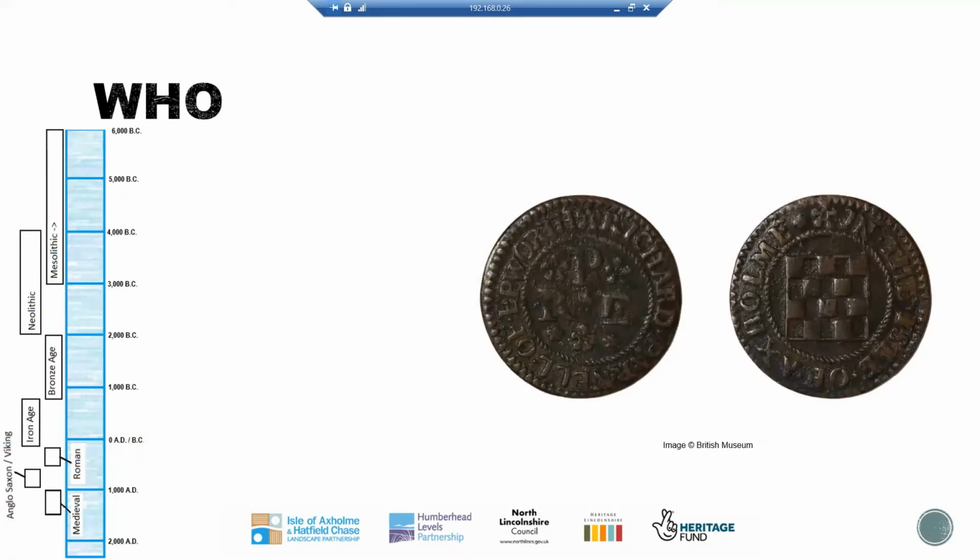Now, how we're going to be structuring this is slightly different. I am keeping the timeline that we have down the side, just so that you can see where we are in history. I do find that quite useful, but we are not going to be working through artefacts chronologically. Instead, I want to show you all the different ways you can use to interpret artefacts. And so we're going to be going through different aspects, such as the who, the how, the where, the why, the when, and all the different stories these can tell about an artefact and tell the bigger stories that the artefact is trying to tell us as well.